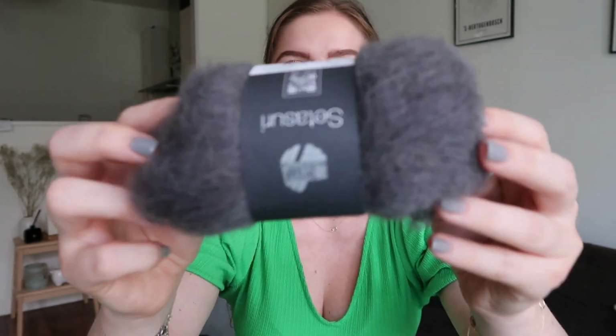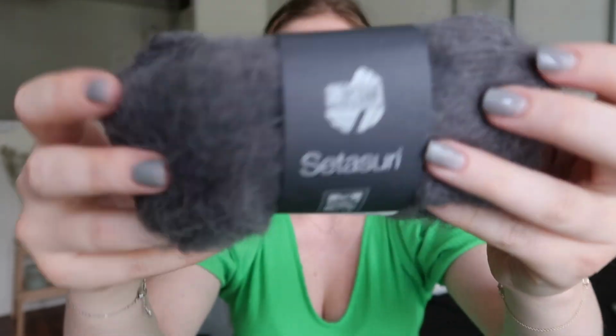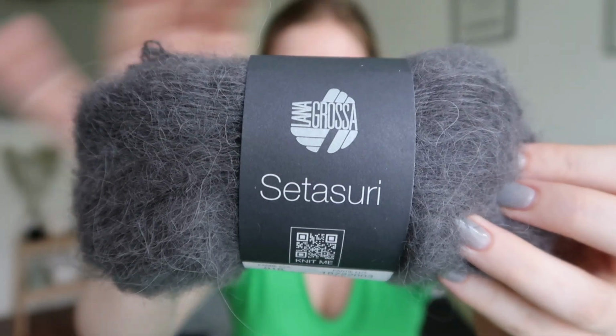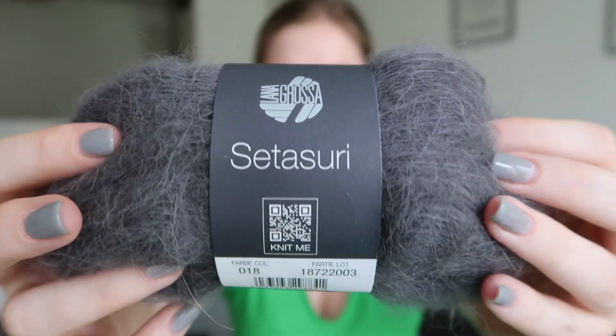So I bought some. This is also new. I got this delivered today, so this is kind of an extra a little bit for the yarn haul. I got Setasuri from Lana Grossa. If it's going to focus, please. There you go. And I will show you what it looks like together.